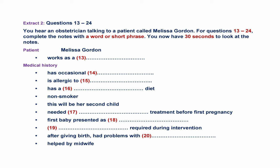I have a job at an engineering company. I'm a computer programmer. I currently do 4 days a week, but I hope to reduce that to 3 after my maternity leave. Excellent. So tell me about your medical health. Do you have any conditions I should know about?